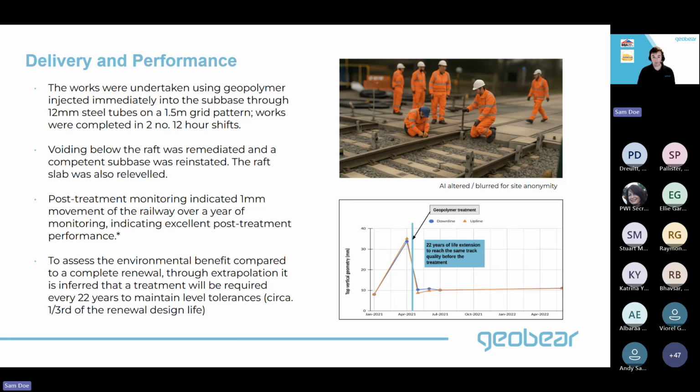The post-treatment monitoring, as shown here on the right-hand side, indicated that there was 1mm of settlement within the year following our treatment. You can see on the left-hand side of this blue line that between January and April there had been a significant deterioration of 25 millimeters. We then re-leveled the slab, and over a year the monitoring showed 1mm of movement.